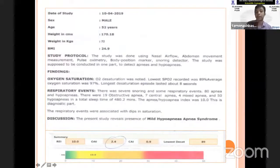This is the report of the sleep study. It is done outside center sleep study. It is done in the home. So they have written mild OSAS is there. This REI should be less than 5. It is in the mild range.